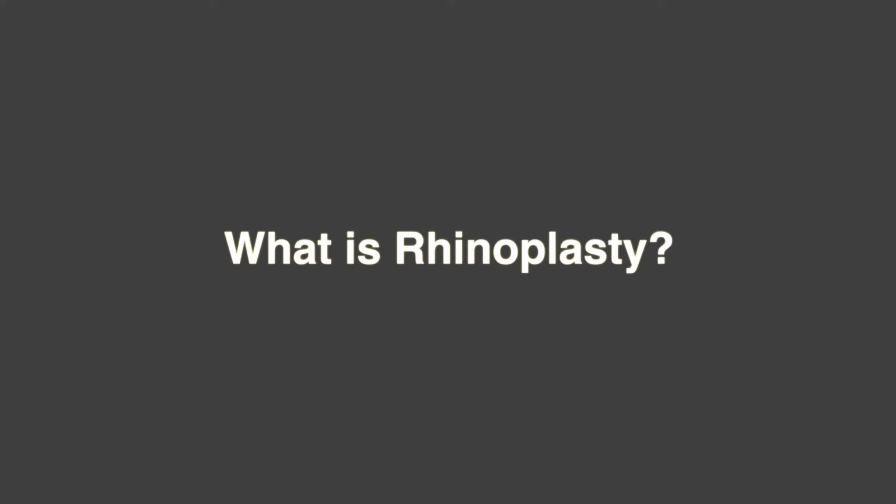What is rhinoplasty? Colloquially called a nose job, a rhinoplasty is a cosmetic surgery which restructures and reshapes the nose to bring it into more attractive alignment and proportion with the rest of the face. Rhinoplasty is one of the most popular and sought after procedures in plastic surgery, and for good reason.